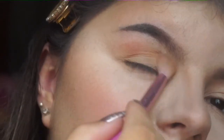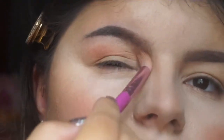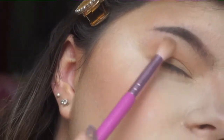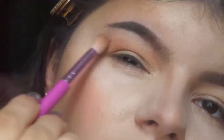What I like to do is I like to bring this forward slightly and blend it into the nose, into the front where the nose contour is, just to blend it all together. And then what I do is, with the rest of the product that's left on the brush, which isn't much, I slowly blend it out slightly, just to bring my eye out and make it look more cat eye.